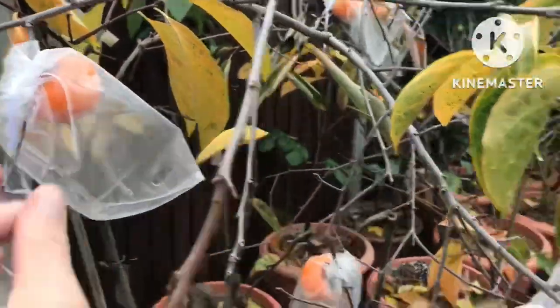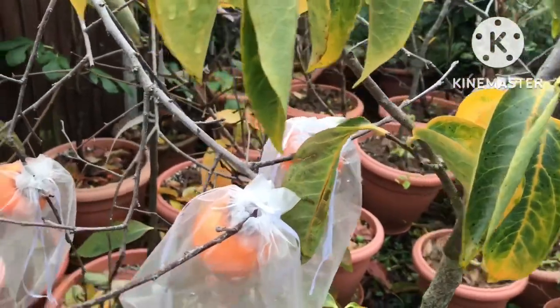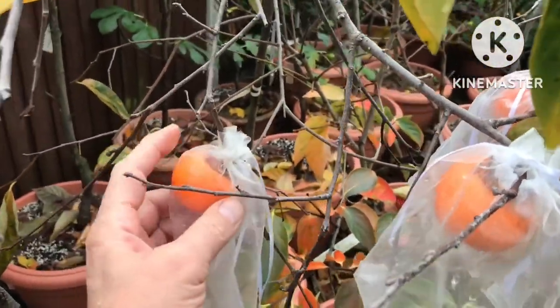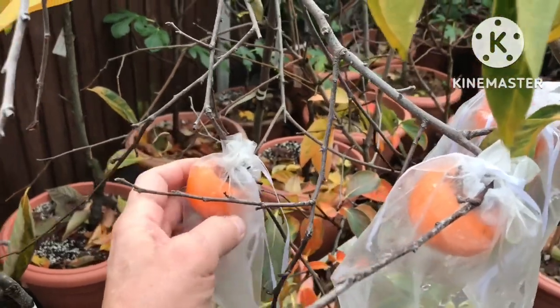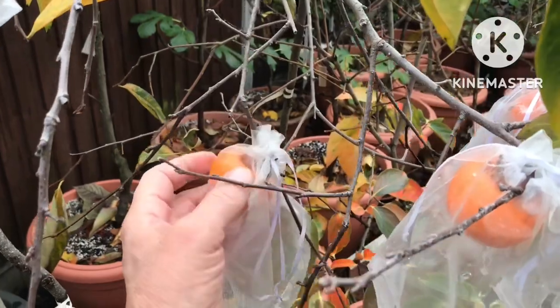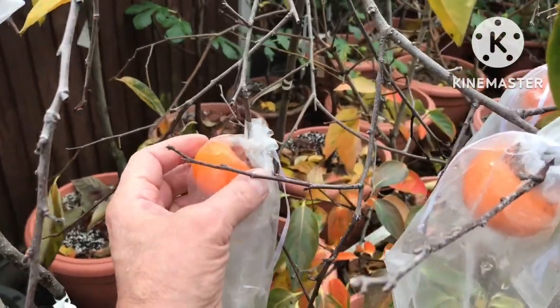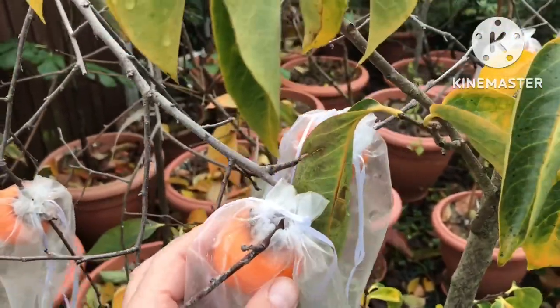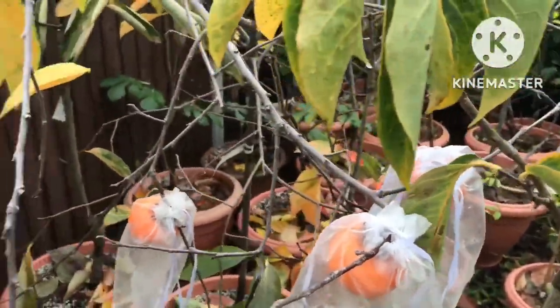I'm hoping, as they're much larger than last year, that they might have a little bit of sweetness in the fruit. It would be nice. They will actually drop off when they soften up on the stem, but they won't last as long if I let them pull free of the calyx. So I might just pick one or two of these later today and see what happens.